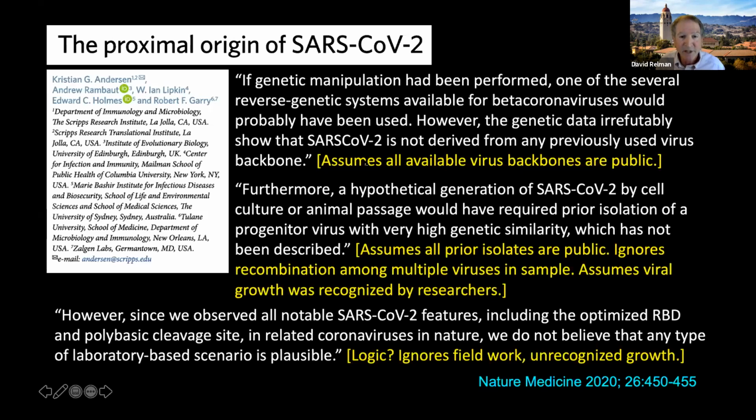However, this is my commentary, this assumes that all available virus backbones are known to us and are public. The authors go on to say a hypothetical generation of the virus by cell culture or animal passage would have required prior isolation of a progenitor with very high genetic similarity, which has not been described. That's true, but it also assumes that all prior isolates are public. It also ignores the fact that when you grow viruses from a sample that has multiple viruses, and coronaviruses in particular, you very often get recombination that's unrecognized within the growth vessel. This also assumes, their statement, that viral growth was recognized, and as I've suggested, it may not have been.